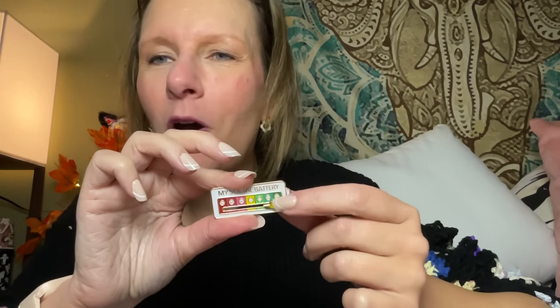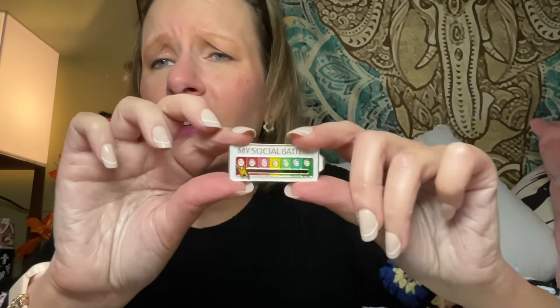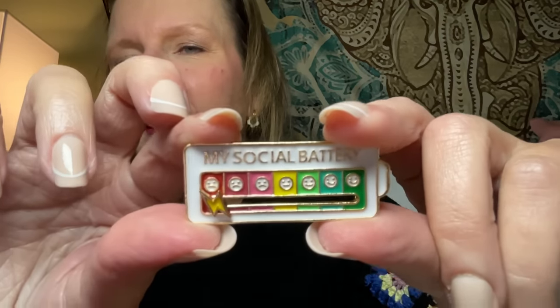We should all wear these. Wouldn't it be great if society all ran around with these on and we could look at each other's badges and see if they felt like talking, or maybe if they were all the way in the red? You could be like, oh, Bob, what's wrong today? How can I help you? It is really cute. I could hold it up closer even. Cheese. No, not a good thumbnail. My social battery.